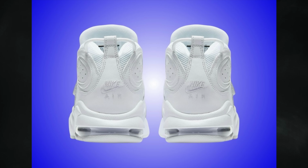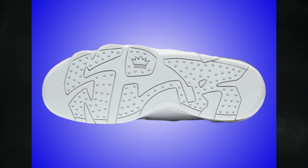Other details include a white midsole, a translucent air unit in the heel, and a white rubber outsole. So they are expected to drop fall 2025, which means the release will take place between July and September, and the retail price will be $150.